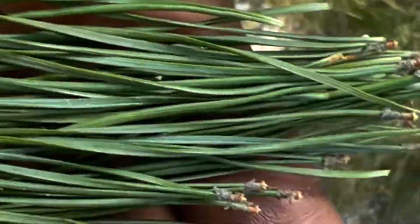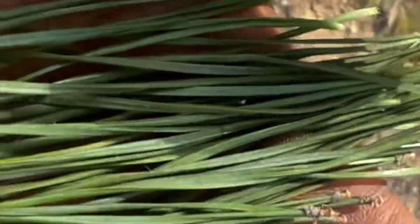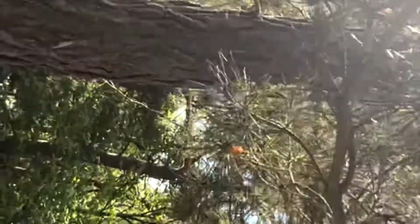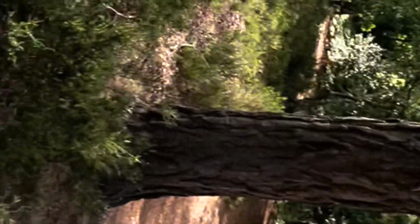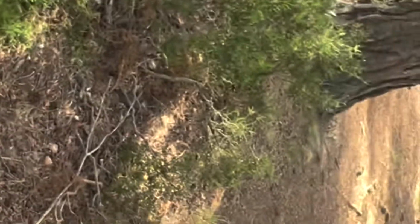He introduced me to this one and he said, Ringo, if you're out in the forest, get some pine needles. So I've just picked the pine needles. So let me show you. These are the pine needles, with the pine on them. So let me pick a pine as well. So basically, what we're gonna use the needles for is to make some tea. And this is the pine here.